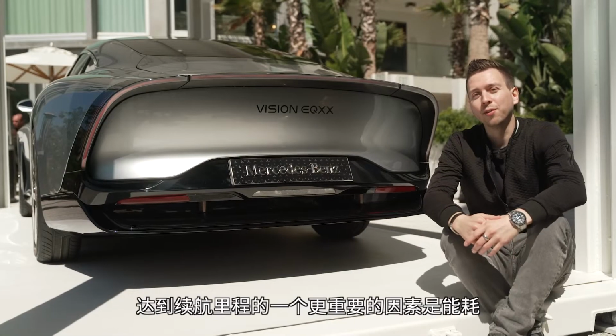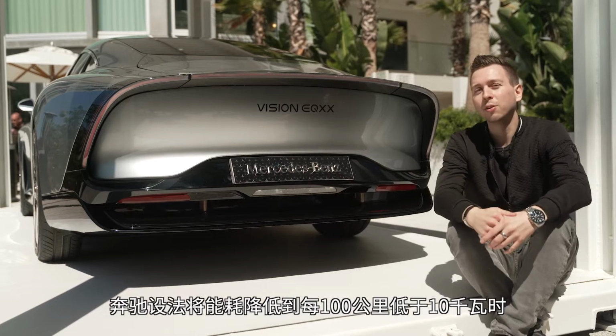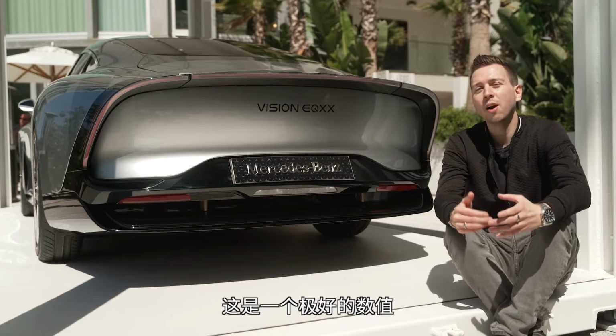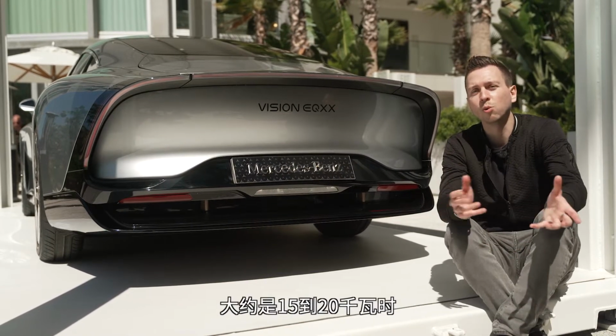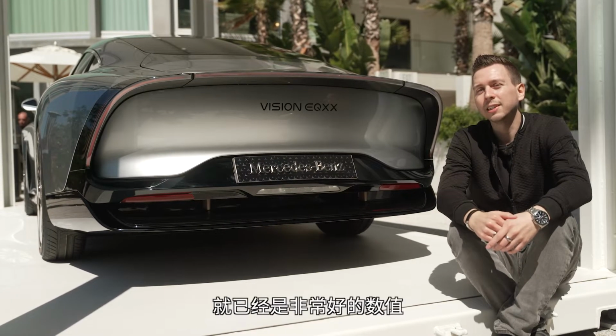A more important factor for the range is of course the consumption, and Mercedes managed to bring it down to below 10 kilowatt hours per 100 kilometers, and that's a very good figure if you consider that the average electric car is somewhere around 15-20 kilowatt hours. 10 kilowatt hours. That's really good.